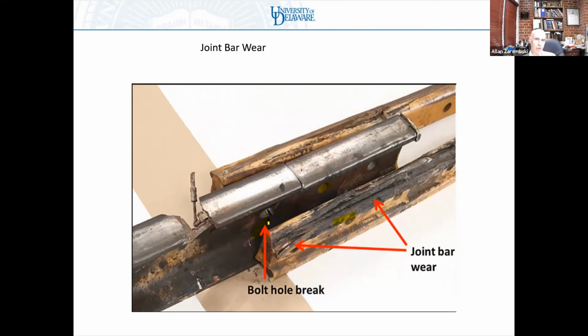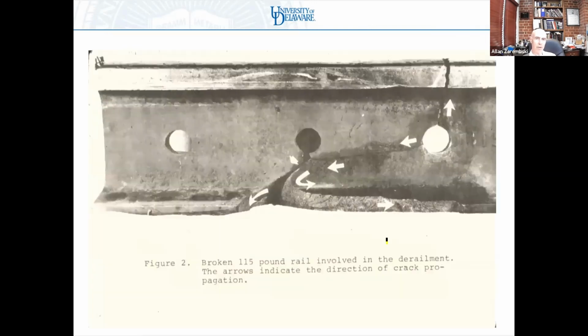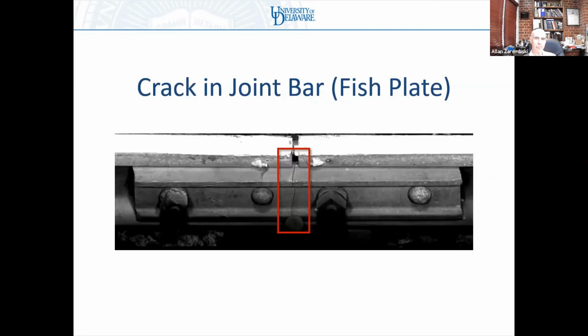We have a crack in the bolt hole. This is another nasty bolt hole break. You can see the 45-degree angle coming out. 45, this is not quite 45. This is more like a 35-degree angle coming here. This one shows how it propagates through the rail, up vertically, trending down through here with a little side trip up to this joint hole as well. We also get cracks in the fish plate.